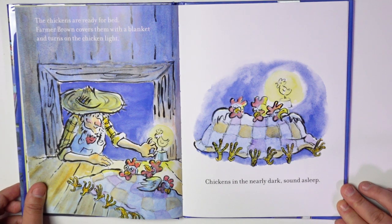The chickens are ready for bed. Farmer Brown covers them with a blanket and turns on the chicken light. The chickens are nearly in the dark, sound asleep.